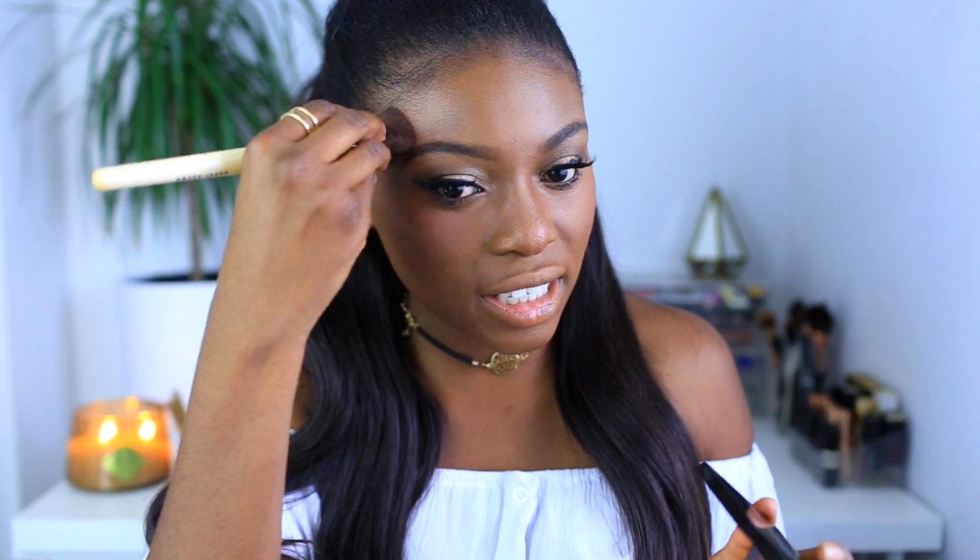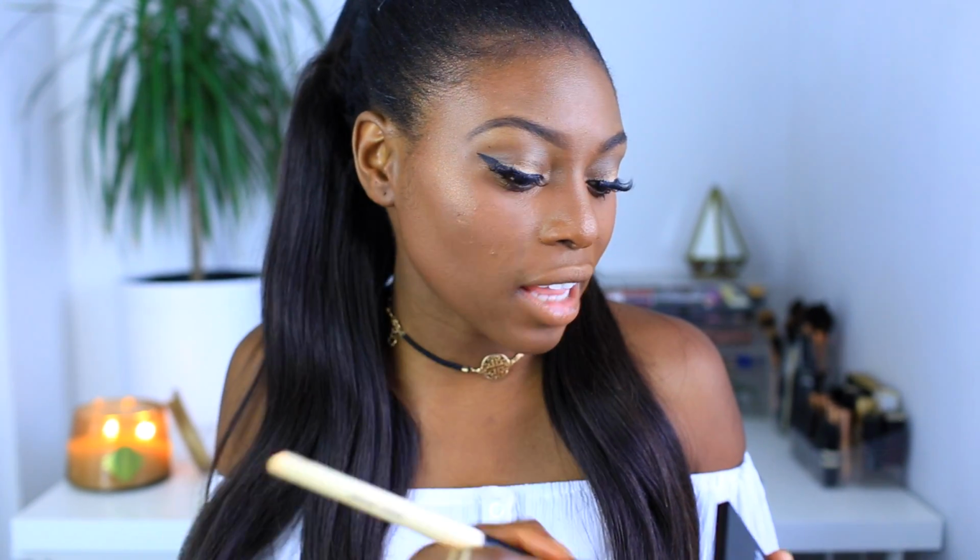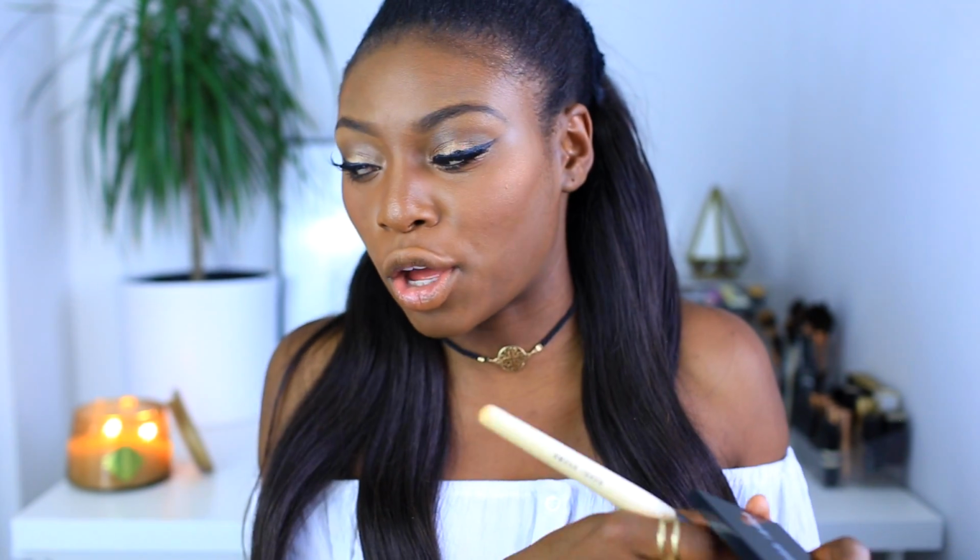I kind of do it in a C shape. Now, funny thing is I do have a lot on, but you really can't tell that much on camera. But what it is giving me is just a really nice kind of iridescent glow. And I quite like bronzing just down the middle of my face and in a T shape as well.